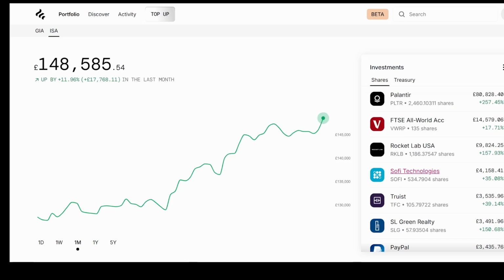SoFi is also performing very well, so that's now up 35% at a value of 4,158. And think about it, I think all stocks in my ISA now are in green and performing very well. So yeah, the market has been very good to us. Truist sits at £3,535 and is up 39%, and is one of the few dividend plays I have in my portfolio. Another one is Green Realty, and that's a REIT, which sits at 3,491 and is performing much better at 150%.